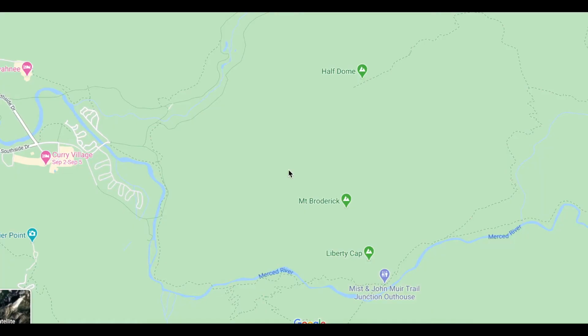Okay, now for the actual hike itself, here's a map of Yosemite Valley. We're going to be staying in Curry Village right here, and we're coming in from the west when we drive in, and then here's Half Dome. Like I mentioned before, we're probably going to start hiking around 4 a.m. It's going to be pitch black.